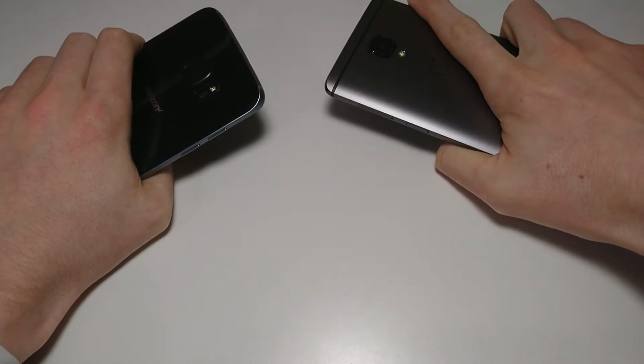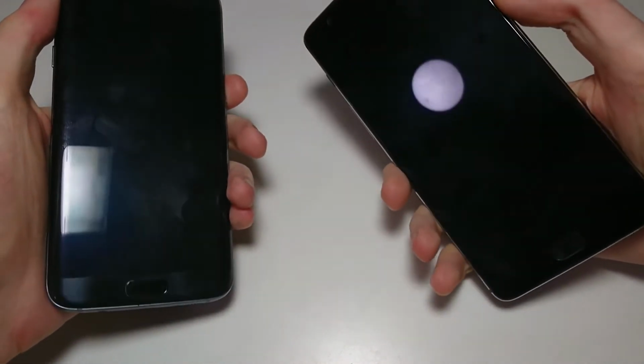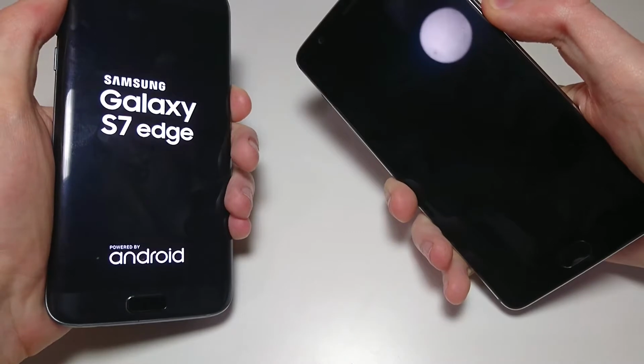Hey everyone, this is going to be a full comparison between the best that Samsung has to offer, the Samsung Galaxy S7 Edge, going up against the best that OnePlus has to offer, the OnePlus 3T. So let's get started by powering both these phones on at the same time.